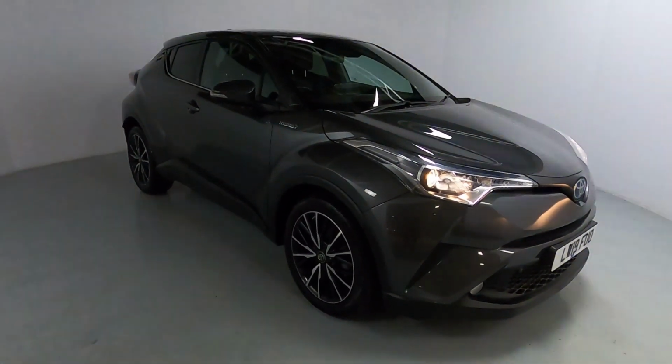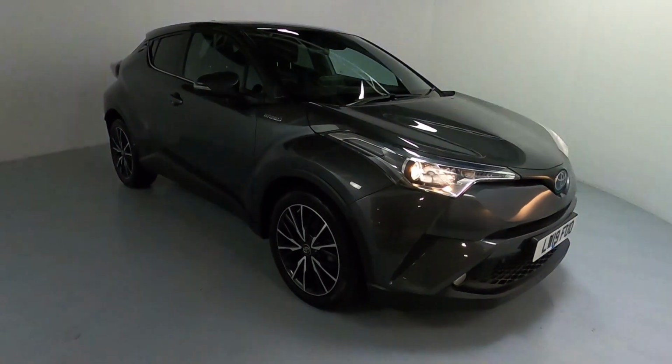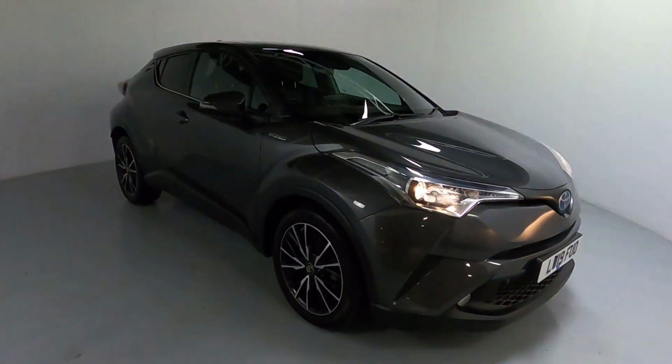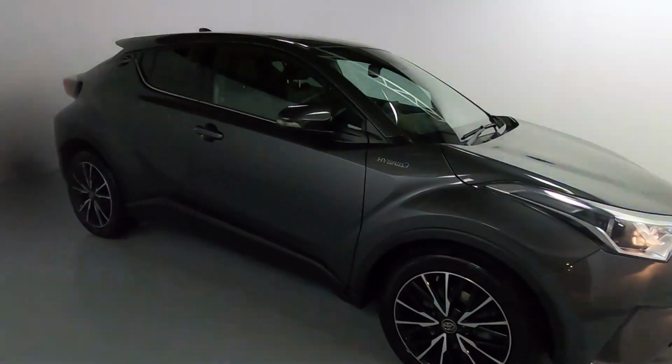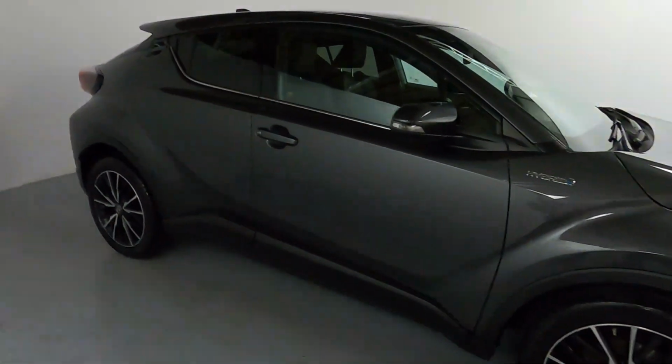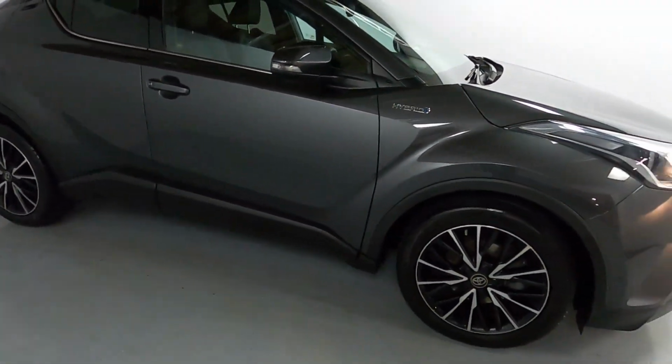Welcome to LMC. Today we're taking a look at this Toyota CHR Excel Edition. It's got a 1.8 litre petrol hybrid engine with an automatic gearbox and is on 27,328 miles. Lovely looking car, dark exterior, and dark grey bodywork, tinted windows and black features up the skirts and arches.